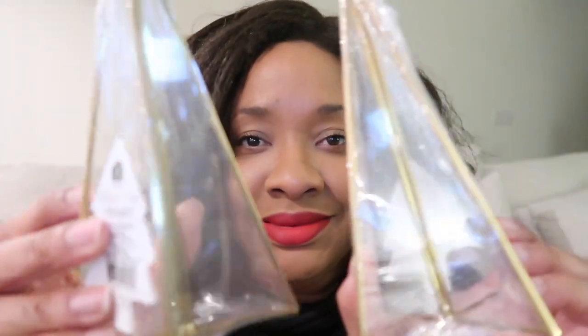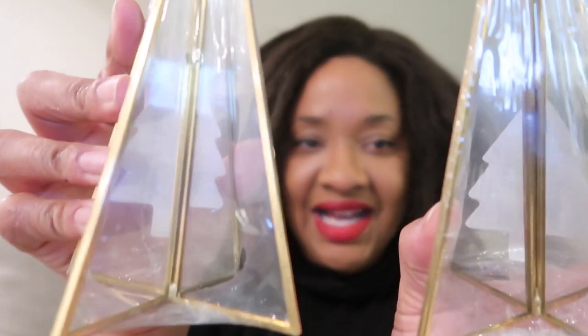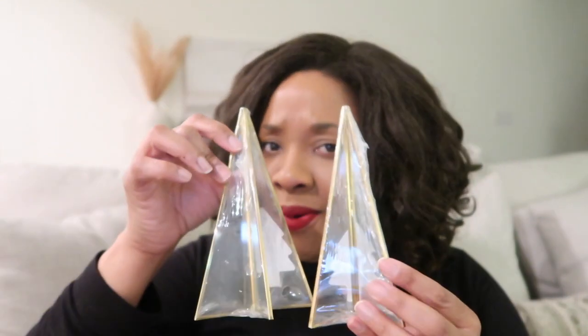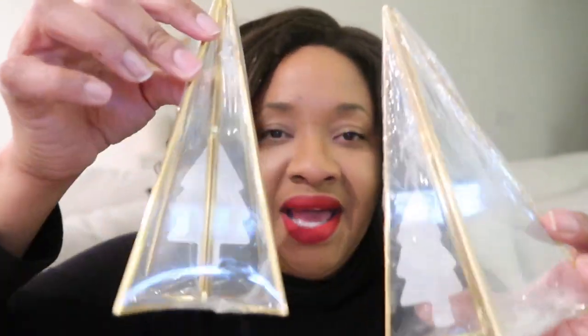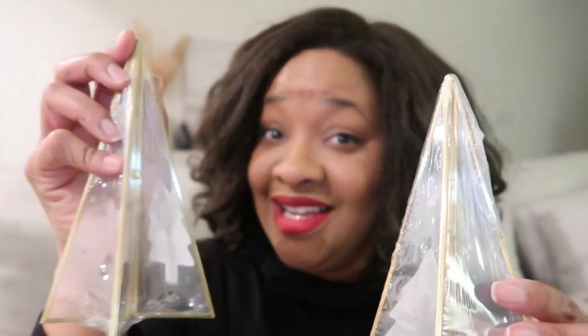All right, next up, these are also from the Target Dollar Spot. These cute, oh, look at that. Super modern, sleek Christmas trees in glass and gold. I only found two of them. They're $5 each. I don't know where I'm gonna put them just yet. I have an idea, but because I found two, it's good because it can be real asymmetrical wherever I put it. I just love how simple, sleek, and clean they are. So yeah, Target Dollar Spot. Y'all do not sleep on the Target Dollar Spot.